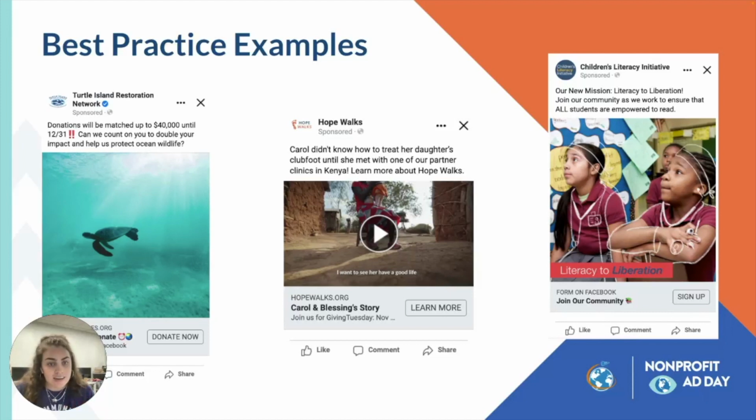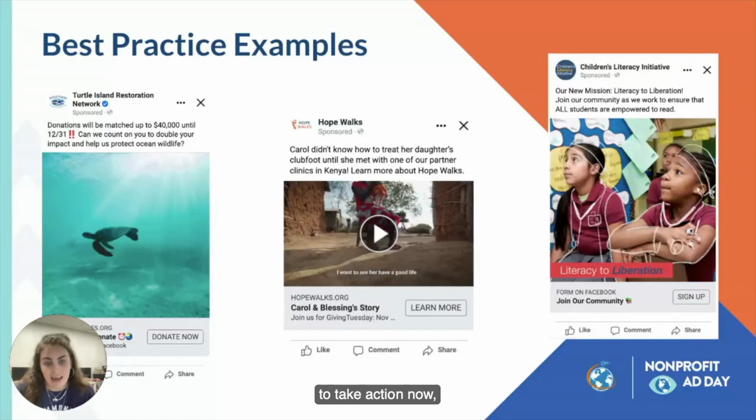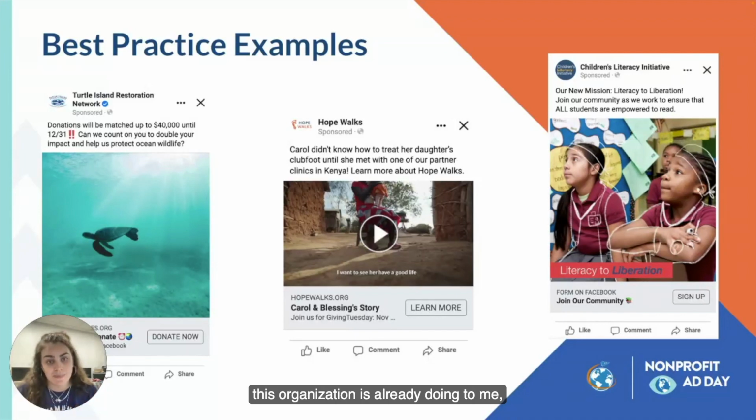So as you can see, all 3 of these ads are using short copy, strong call to action, eye-catching images and videos, and align with the organization's mission to deliver these messages as efficiently as we can. So these are also employing urgency to encourage users to take action now, as well as individual stories to tell the story of impact and amazing work that this organization is already doing.